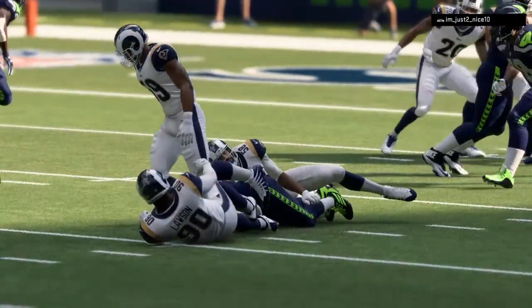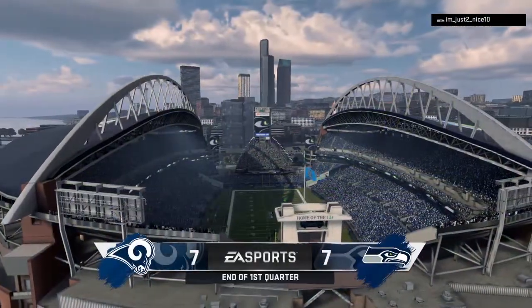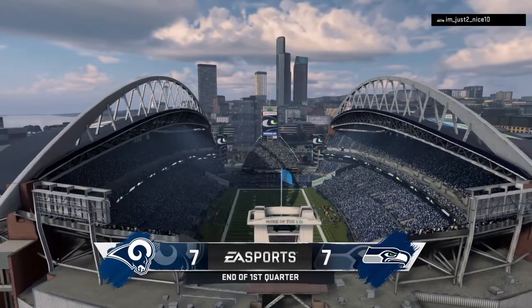That's the end of the first quarter. 7-7, our score after one.